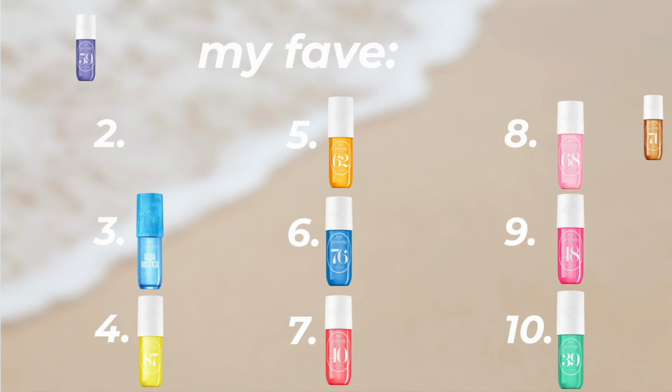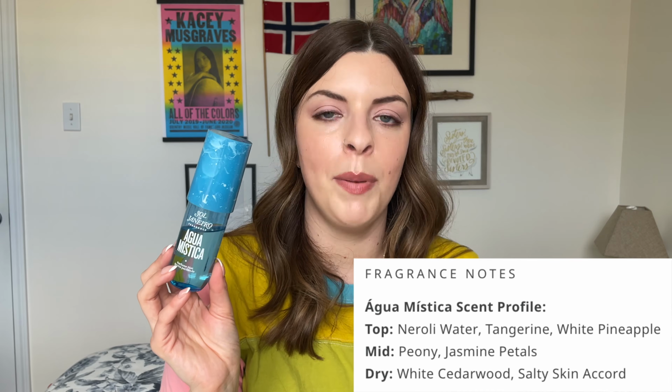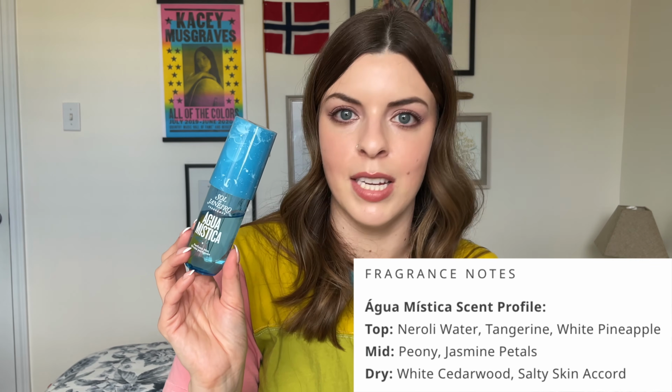So this one has top notes of neroli water, tangerine, and white pineapple, mid notes of peony and jasmine petals, and dry down of white cedarwood and salty skin accord. Do not let that cedarwood or even the floral notes really deter you if you are not someone who likes a floral or a woody fragrance.